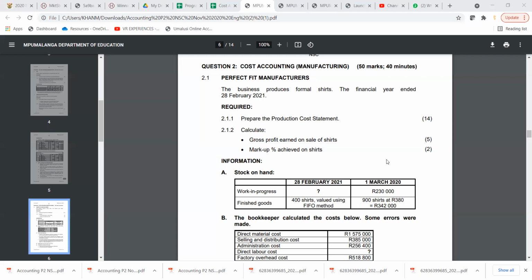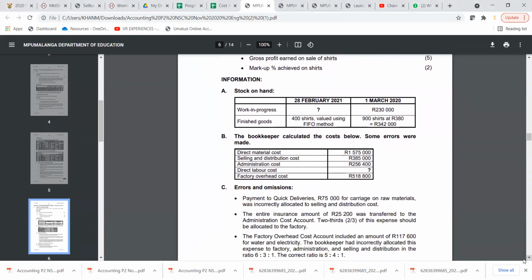So let's read the information. Here we have stock information. Part A, stock on hand. We have work in progress, there's a question mark. We have finished goods, which is 400 shirts valued using the FIFO method. Then on 1 March 2020, work in progress was 230. Finished goods shirts is 900 shirts at 380 Rand, which gives a total of 342.